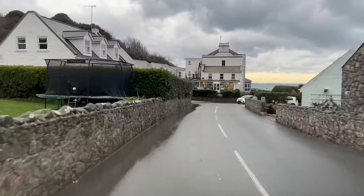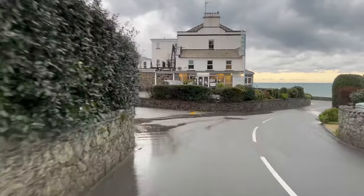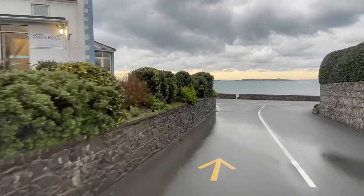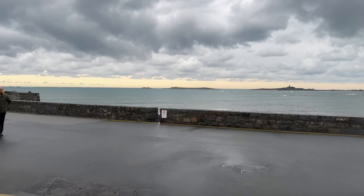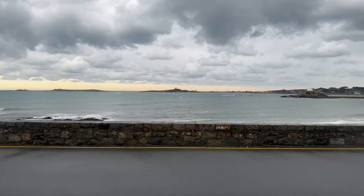So the Imperial Hotel is that building straight in front of you. Can you see it? Big tall one, can't miss it. That's the Imperial Hotel. So if you find that on the map, you may have even stayed there. Let me know if you ever stayed there. Then we're going to go right. Actually, you can go left, but it doesn't take you anywhere. It's the end of the road. So we are here, and we're going to follow the coast road round.